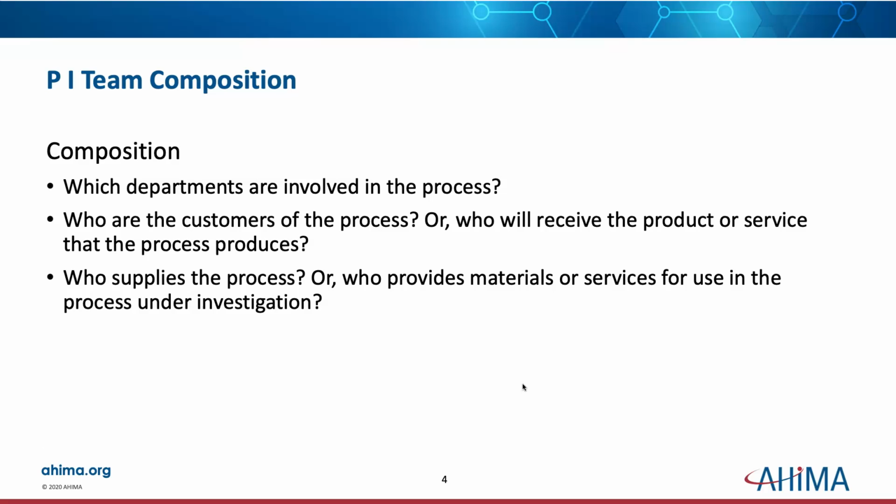It's not enough to say which departments. You need to know which people, which individual positions, roles, functions. If your process problem is occurring on third shift, you don't need a first shifter there. You need that third shifter. Anyone who's worked different shifts in a healthcare organization, or weekends versus holidays versus Monday through Friday, can tell you with 1,000% confidence that what happens on third is different than first. And what happens on a weekend is different than Monday through Friday. And what happens on a holiday is very different than what happens on a Monday through Friday.